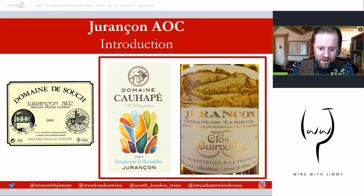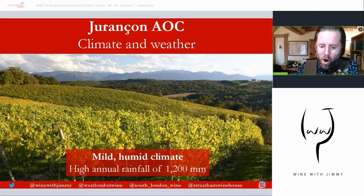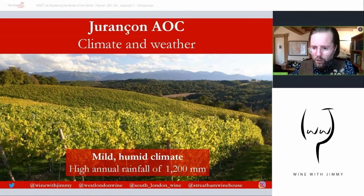So let's look at the climate and weather of this area, because you'll see we've got some dry wines, but a propensity to make lower sugar sweet wines, medium sweets, not exceptionally sweet. A lot of them are made as just the middle label, as you'll see there on that picture. So why is this? Well, Jurançon has a mild and humid climate with a lot of rain, about 1,200 millimeters of rain, which is in fact distributed here more frequently throughout the year in comparison to Madiran that we were talking about in the last series, which actually has more seasonality to its rainfall in winter. And that rainfall can cause problems, of course, around flowering.